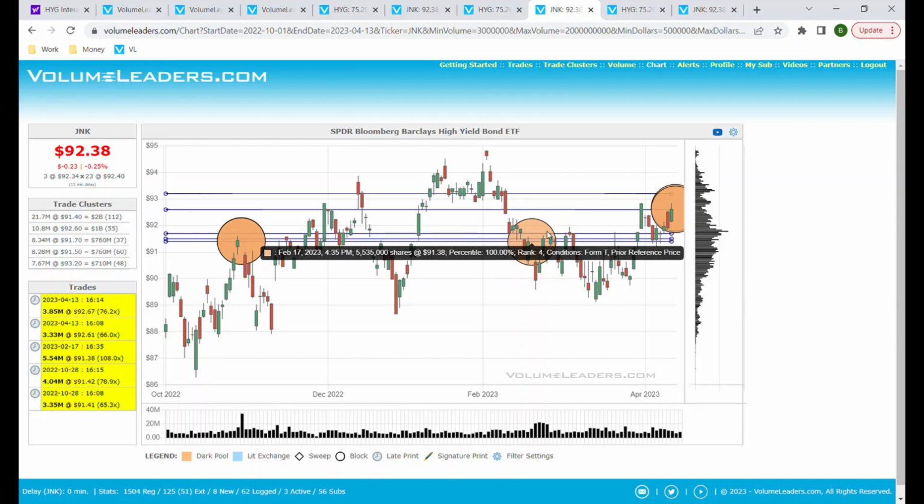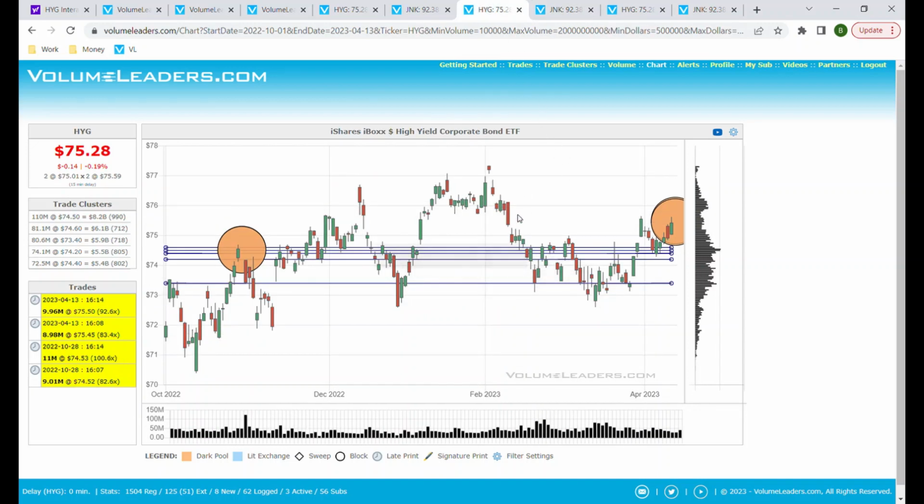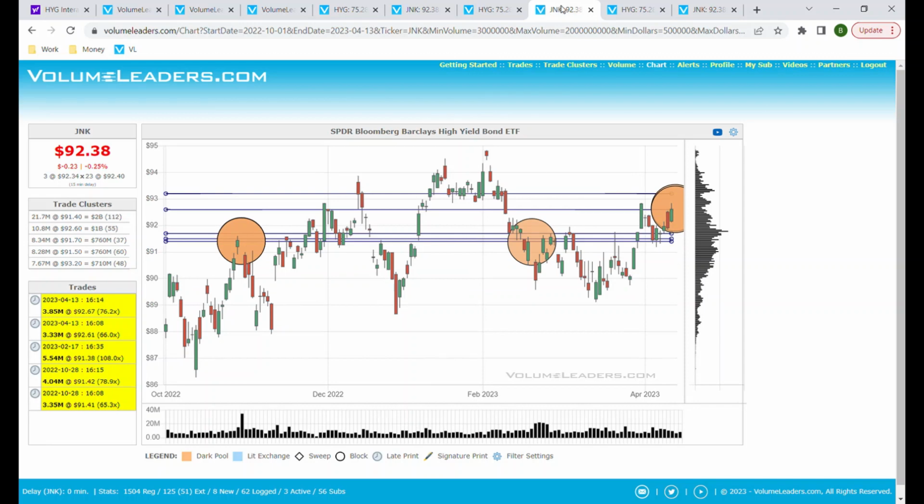So I started thinking about why would this be here? Because HYG doesn't have anything that large on that same day. And it turns out this is OPEX. And so you would expect to see elevated volume on OPEX, just like end of month, just like end of quarter. And that's what this was here. So this wasn't necessarily corresponding with a high or a low, as the large volume tends to do. This was more a function of OPEX.